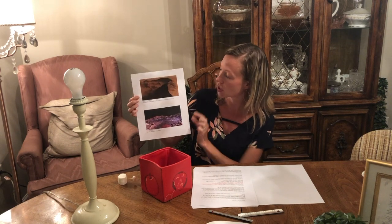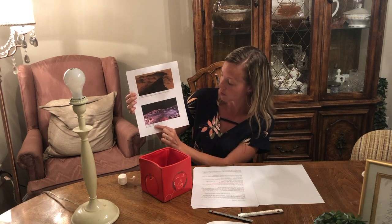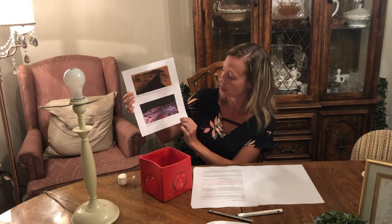But two thermometers per class, and then you're going to have a couple different images today, but for this first experiment you're going to use this page right here. This one, I have it labeled underneath, is the landscape of Mars, and this one is part of Mercury's landscape called the Caloris Basin. So you'll show that about midway through the experiment.